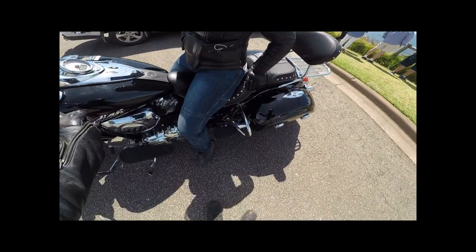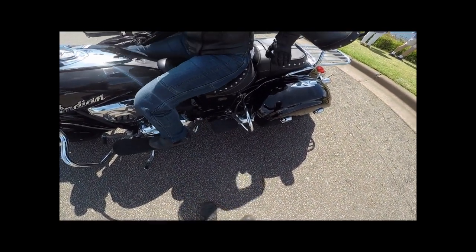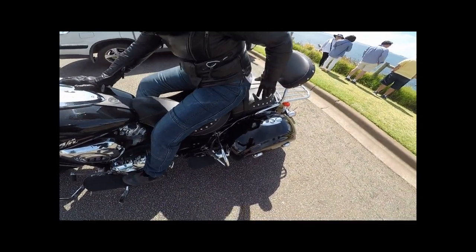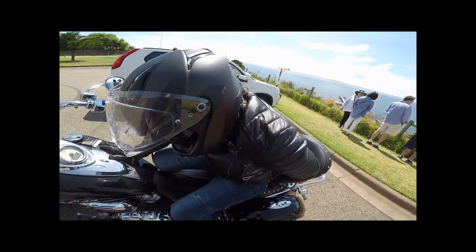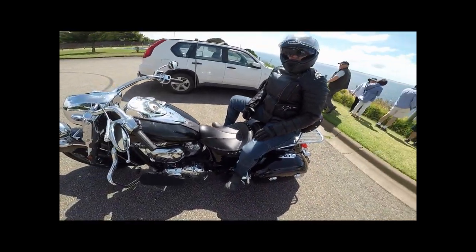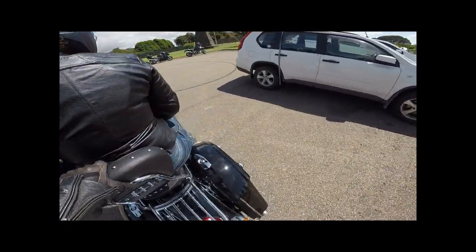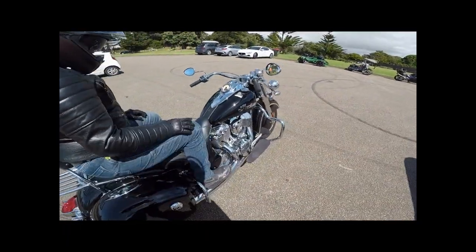Got these nice little feet platforms. Missus loves those. How you going there, lovely? Look at that, beautiful. Got the nice backrest on there. Yeah, pretty cool bike.